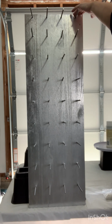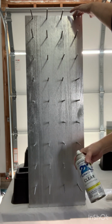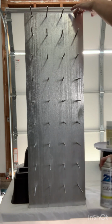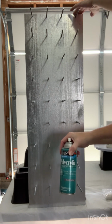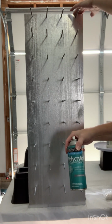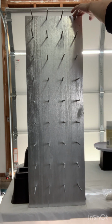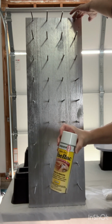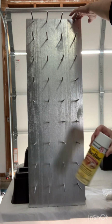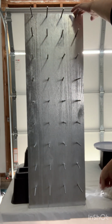So now we're at the part where I need to clear coat this, and I'm trying to decide whether or not I want to use this Rust-Oleum matte clear. I'm kind of steering away from this polyacrylic because I think the polyacrylic tends to yellow, so I want to steer away from those two. I'm debating on whether or not I just go with my old favorite here, shellac. So I'm still running that through my head, but I wanted to update you on what I've done here.